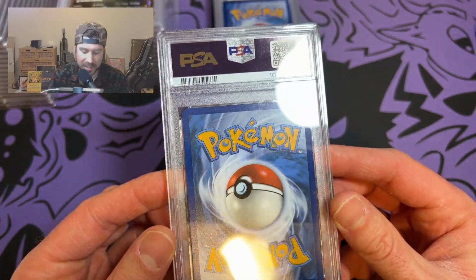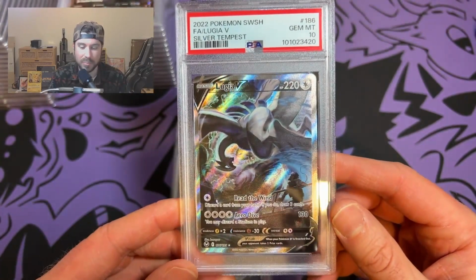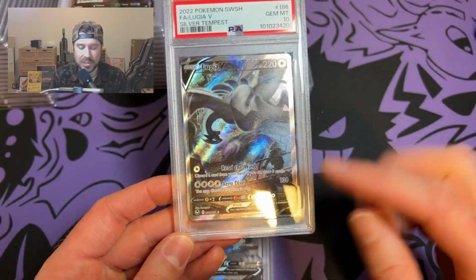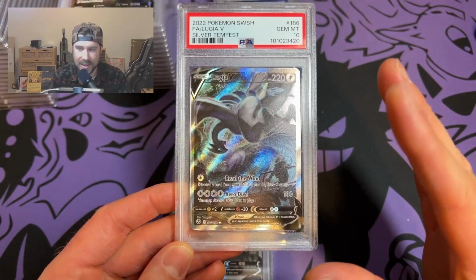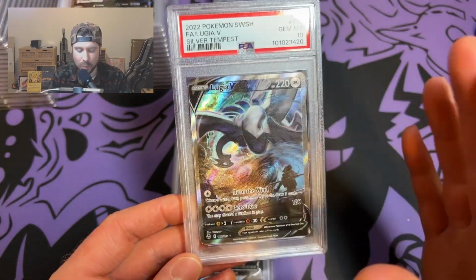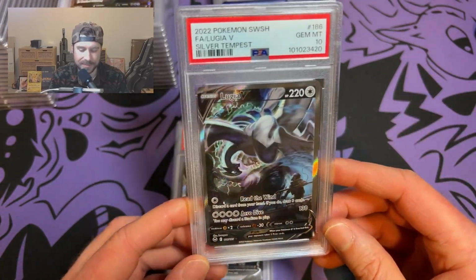I remember pulling it and just thinking, whoa, super minty, super clean. Couldn't find a print line, couldn't find any white. And so again, I think they're going to let you push closer to that 60-40 line if the rest of the card is super clean. And 60-40 means 60%, 40% in one or two directions.